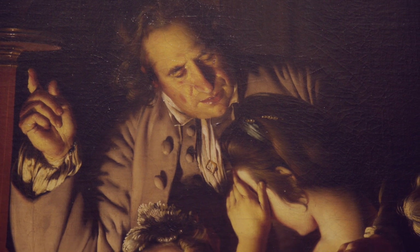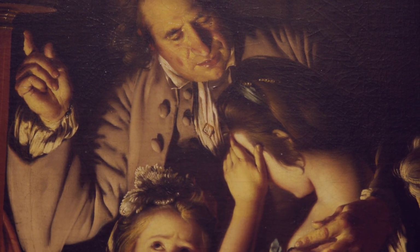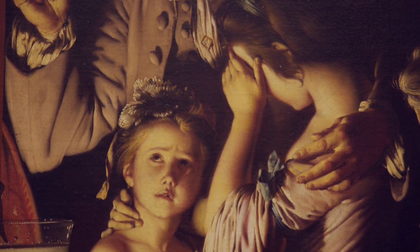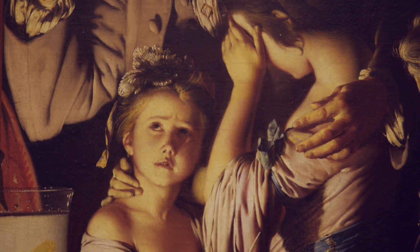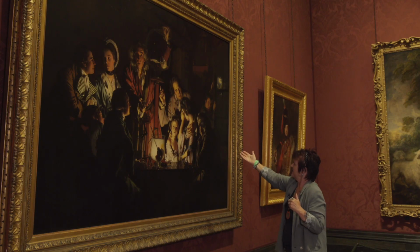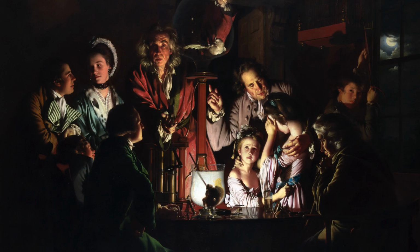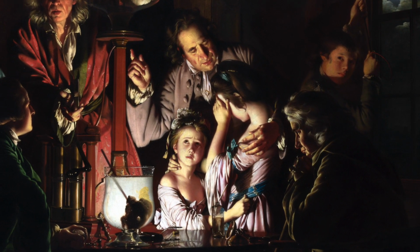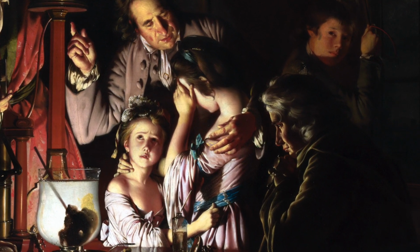We've got this young lady here. She's quite scared by it. Perhaps this young one here is a little bit more inspired. She's not sure what's going on. They've not seen anything like it before. We look over here, this man doesn't even look like he's terribly interested in the experiment. Maybe he's got other worries.